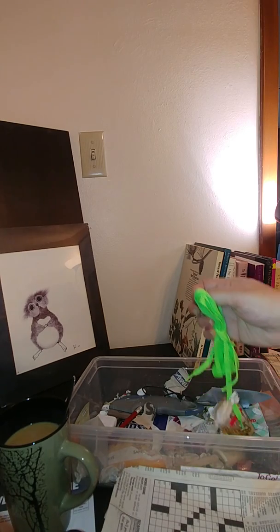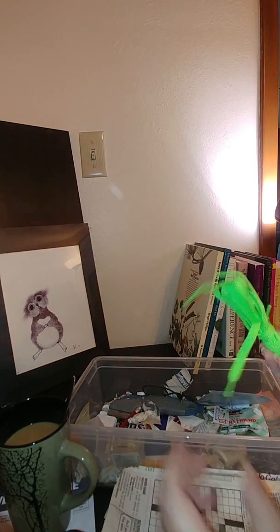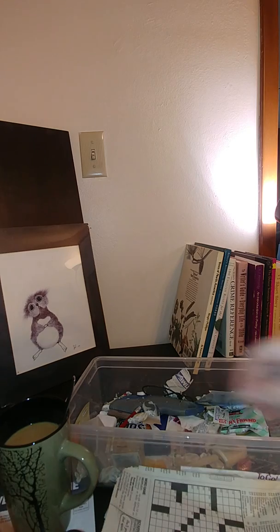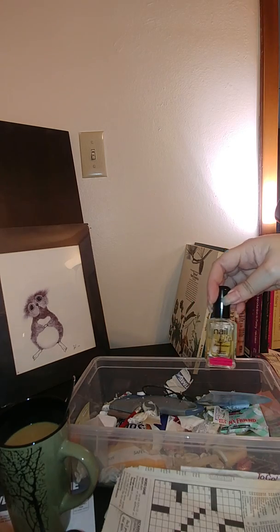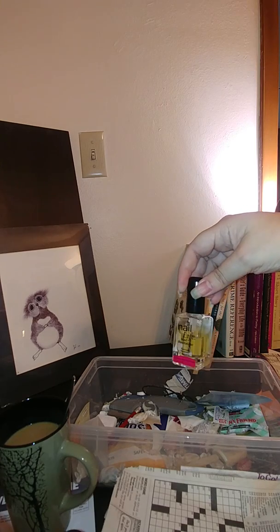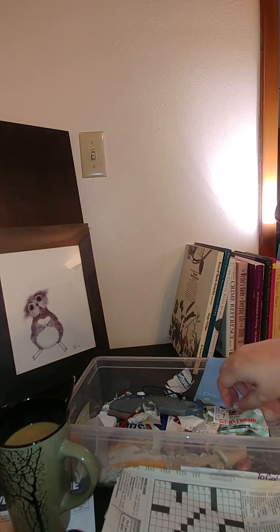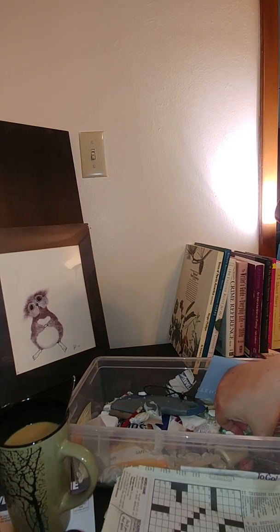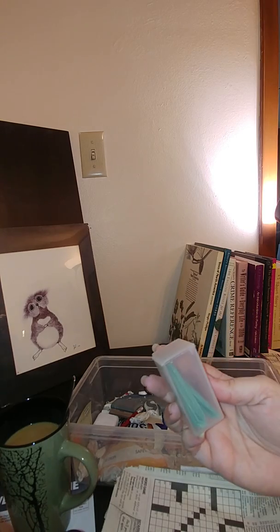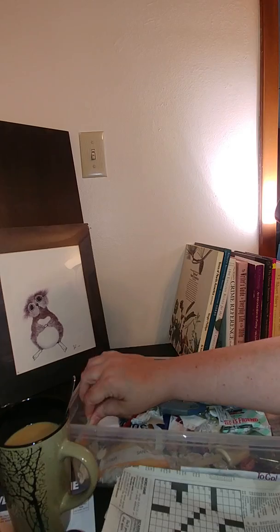We have some bright shoelaces. Anybody need some shoelaces? We have revitalized fingernail polish. I might actually try that and see if it's still usable. So I'm thinking that the Hall's cough drops are what I'm smelling, because there's a whole bunch of Hall's cough drops in the bottom of this. We have dental picks. Old school dental picks.